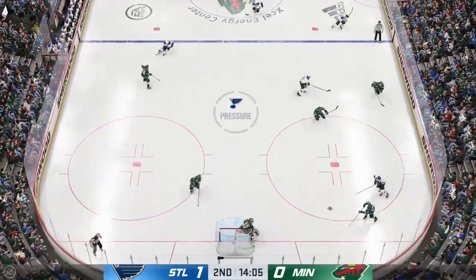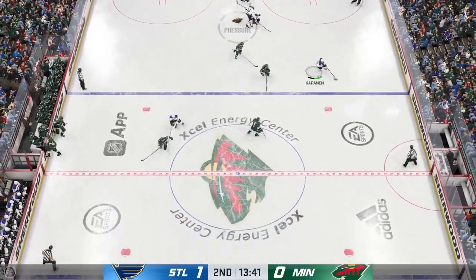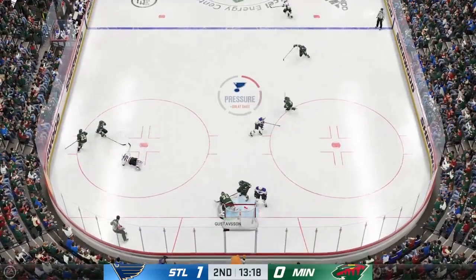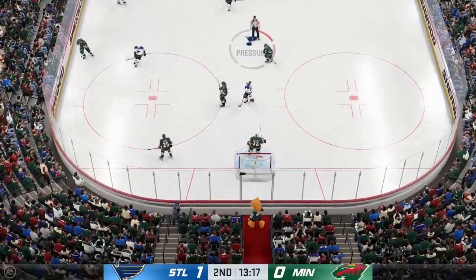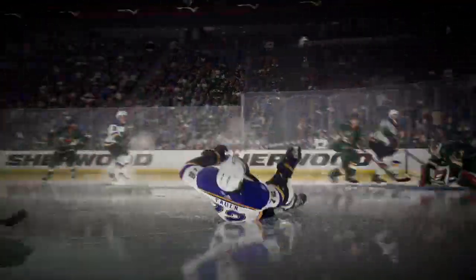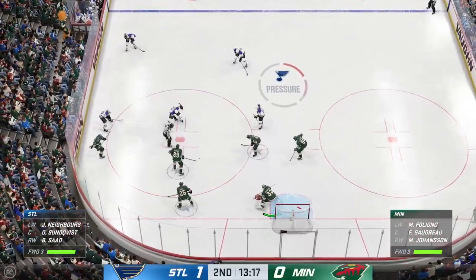Taken by Rossi. Angles it over to Hartman. Great use of the stick at center by Hayes. And it's a quick pass to Falk. Takes a shot. Glove save. Still lots of time left in the period. We've got a 1-0 hockey game thus far.